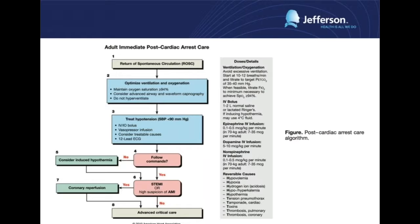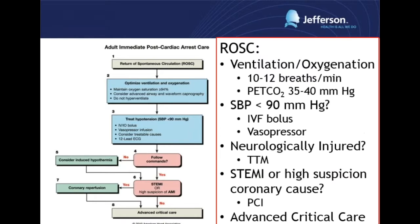This is the 2010 guideline for what EMS should do after they get return of spontaneous circulation. We don't think about this, and a lot of EMS doesn't think about this the way they do. They get return of spontaneous circulation, they just bring the person to the ER. In the emergency department, often when we get return of spontaneous circulation, everyone goes like this and says our job's done, but actually our job's just starting, because now we have a live patient that we need to salvage.